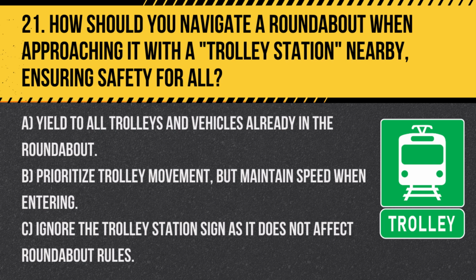A. Yield to all trolleys and vehicles already in the roundabout. B. Prioritize trolley movement, but maintain speed when entering. C. Ignore the trolley station sign, as it does not affect roundabout rules. Answer: A. Yield to all trolleys and vehicles already in the roundabout. This ensures the safety of all road users, including trolleys, which may have less maneuverability.